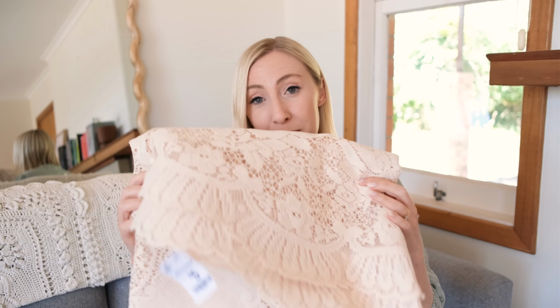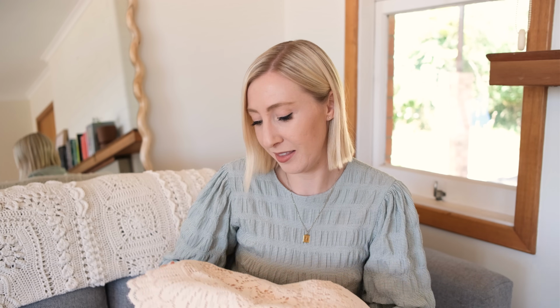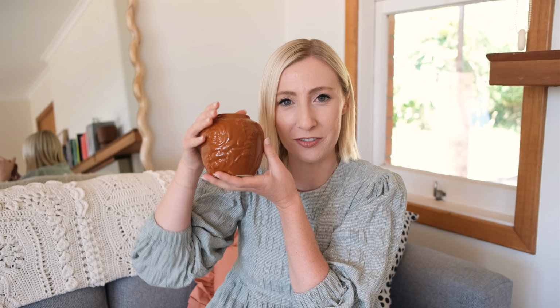Yeah, I decided to pick them up because they were only $5, so I may use them as tablecloths. I might dye them and turn them into a dress. I'm not 100% sure yet, but they're beautiful nonetheless. Next, I have this really cute vase. It's not a big vase, it's very small, but I thought it would be perfect to put a little posy of flowers in.